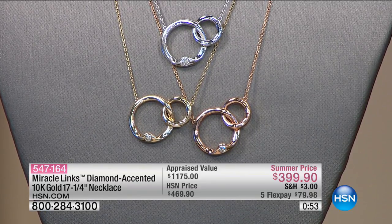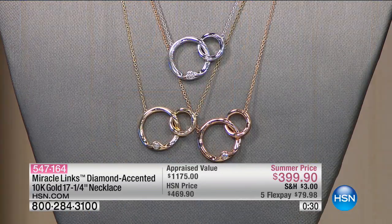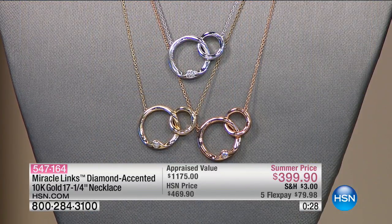As we look to close out the amazing Miracle Links on GemSource, please see more about it. If you Google Miracle Links, you'll certainly see more about the story to be told here. If you go online at hsn.com, you'll be able to see the additional pieces that you can buy. Remember, it looks seamless, like that's the way it was made, but you can add in as many extras as you would like to, within reason, of course, to really give you something that's uniquely yours.